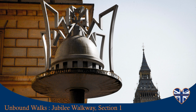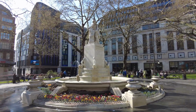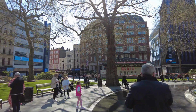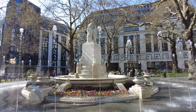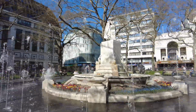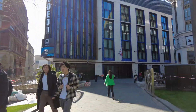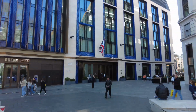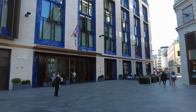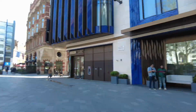Today, we're starting the Jubilee Walkway with section 1. Jubilee Walkway was originally opened in 1977 during the Silver Jubilee celebrations for Elizabeth II. The idea was to connect a lot of London's major tourist attractions, and there were 6 stages to start off with. It's now been rebooted in 2002 as the Jubilee Walkway, dropping the Silver Jubilee, but it now has a 7th loop which goes up through Camden.